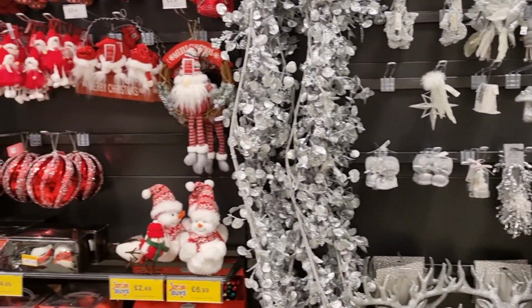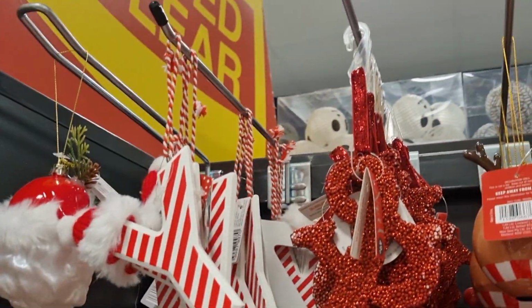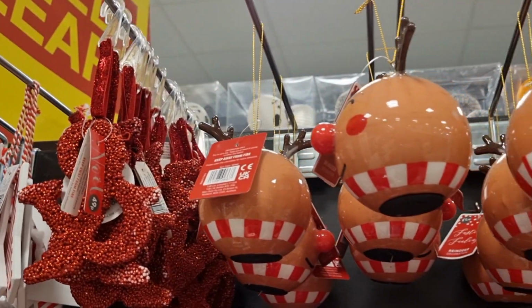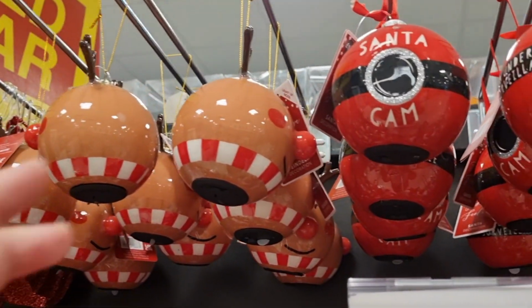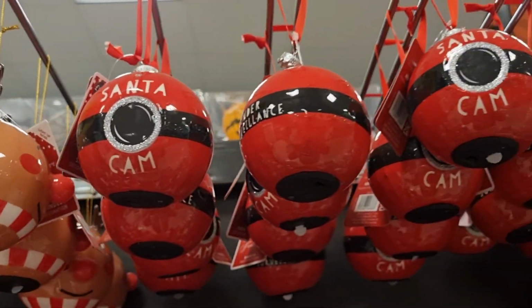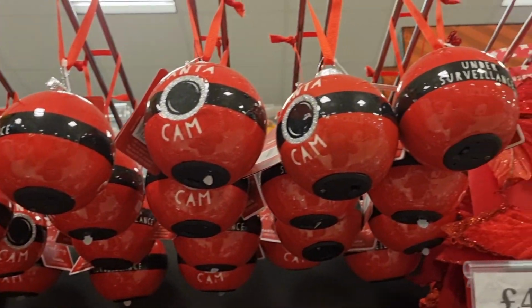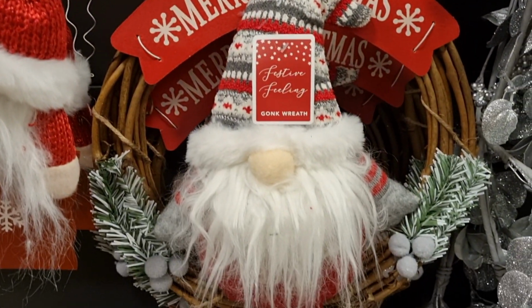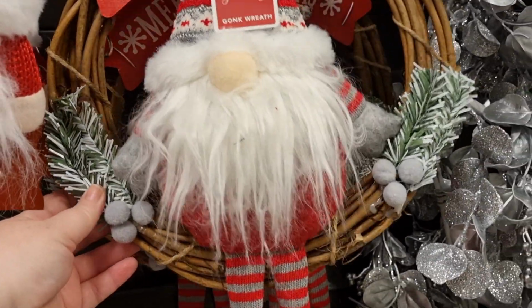Okay, so now we're inside. There were 2 aisles of Christmas decorations in the Home Bargains that I was at. The first bit was the tree decs, so just hanging baubles. There were not prices on a lot of the stuff. You could just tell that they're starting to bring it out, but it wasn't as full as I expected. And some of the decorations were repeats from last year.